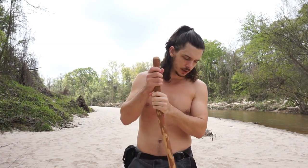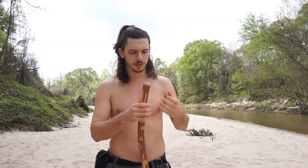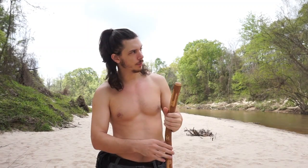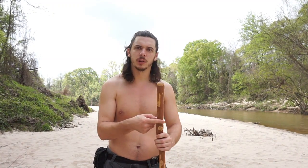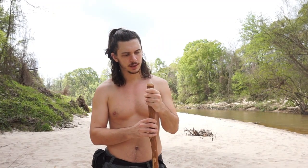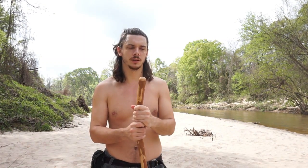I remember what it was like to make this. I remember selecting the branch. I remember seasoning it. I remember trimming it and getting the bark off. I remember carving it and sanding it, trimming it down. I remember putting the notch in it. It's mine in a deeper sense than normal.